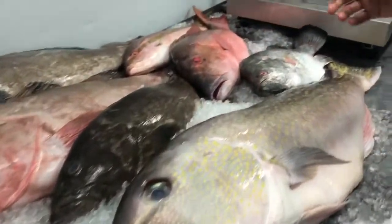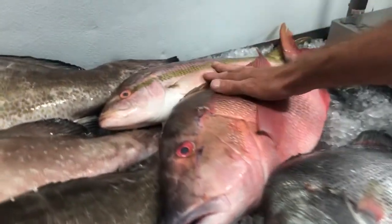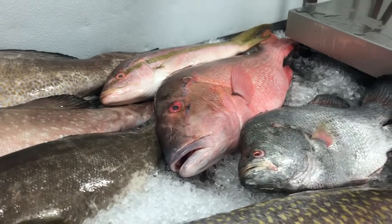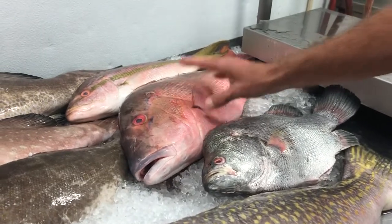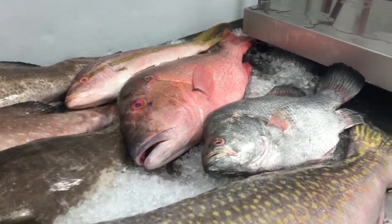Over here we've got, which is also very popular, which you'll see on a lot of restaurant menus in Florida, yellowtail snapper. Very popular down in the Keys. As far as size, I don't have an American red snapper, but this is a mutton snapper. They're generally a lot bigger fillet than their brother or sister, the yellowtail.